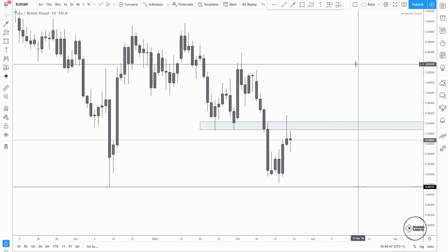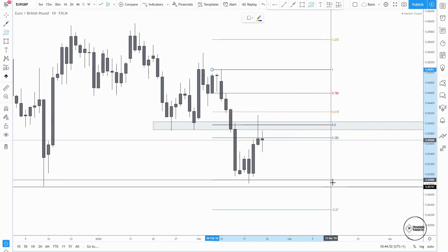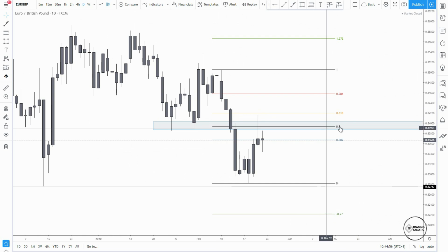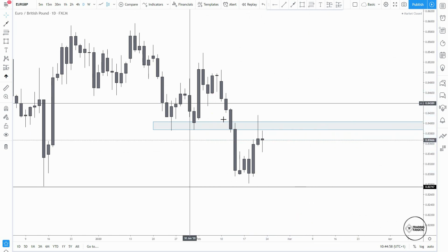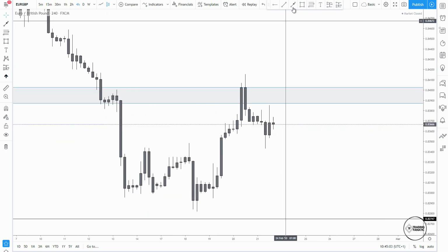Translating this to the daily, we see beautiful price action actually, and just drawing a quick fib maybe from here, we can see a beautiful zone here of 61.8 and 50%. So we know that this is for real an area of interest, even on the daily. Beautiful action is happening right here.